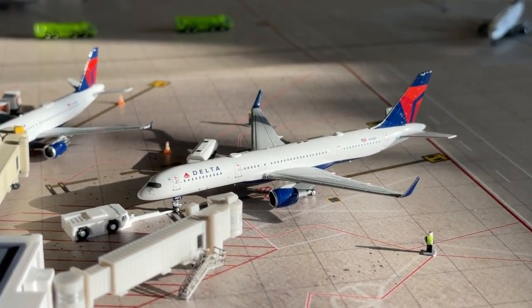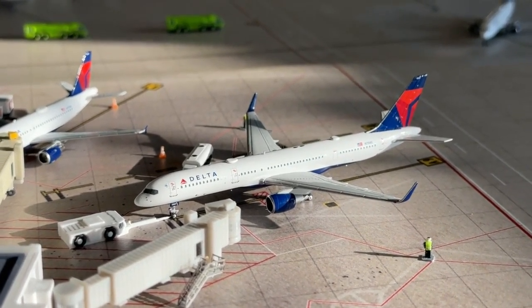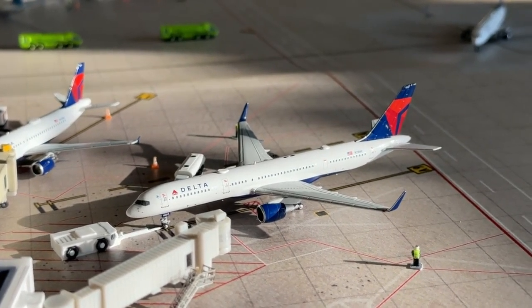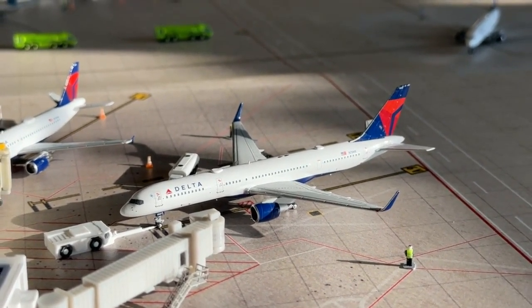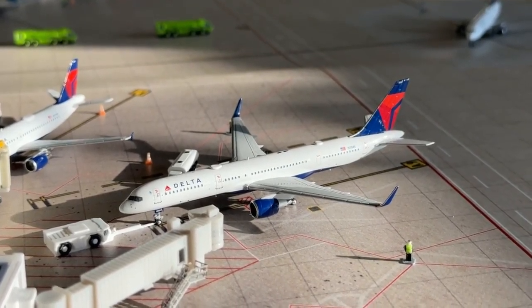All right, pushing back here from gate B10, we have this beautiful Delta Airlines Boeing 757-200. They're currently waiting for that fuel truck to move, and this guy's going to be heading out to Atlanta on the red-eye service. So really cool to see this flight getting back in the groove after it's been absent for a long time. So I think it came back in May or April a couple months ago.